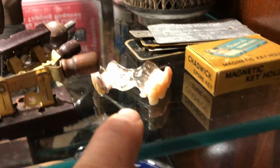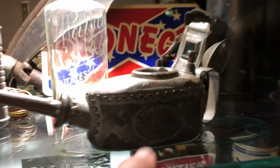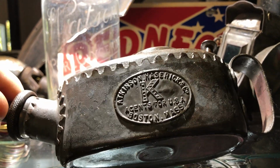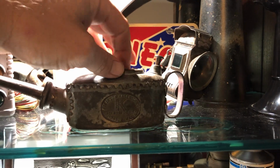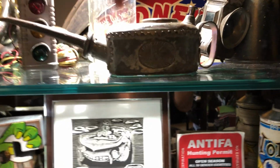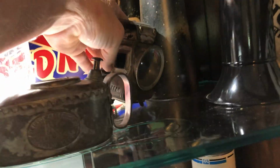I found these teeth metal detecting in the ocean. Old oil can. A guy, I did some work on his Volkswagen trike. I repaired some metal work. He gave this to me to hang from the 1929 Model A when I go to shows and stuff. But I keep it in the cabinet when I don't have a show.